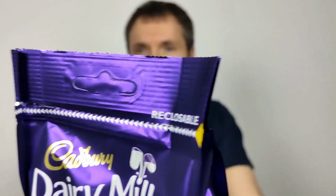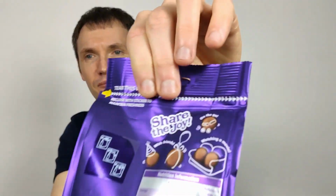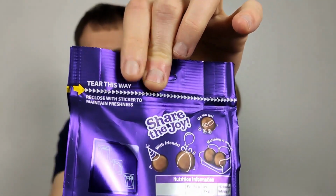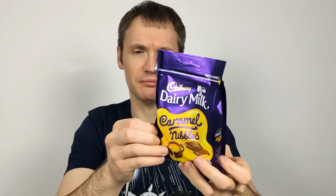So it says reclosable at the top. Reclosable, yeah, so there we go. Not resealable, but reclosable, which I'm not really sure about. Reclose with sticker to maintain freshness, it says. There we go, so it's got this sticker under there that you can take off. I've never really used those though, I just fold them over, I guess. And the stickers only seem to be for one use only, which I guess is enough. But yeah, I rarely use these things.